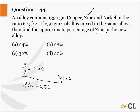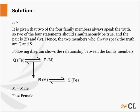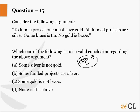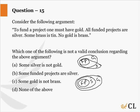Right, question number 15. To fund a project, one must have gold. Clear? All funded projects are silver. So it will be like this. It can be like this also. Okay. Then it's saying some brass is tin, no brass is gold. So there is nothing common between this and this.